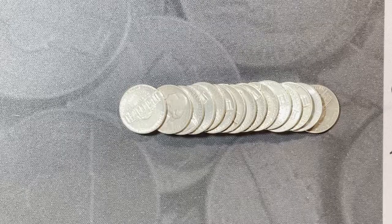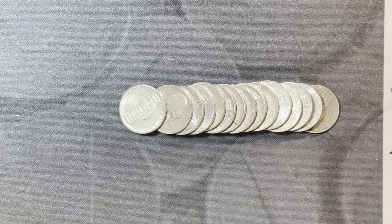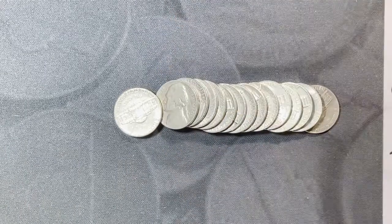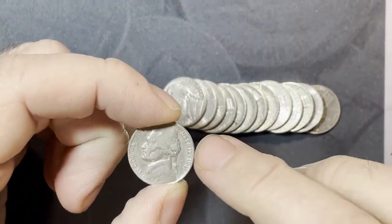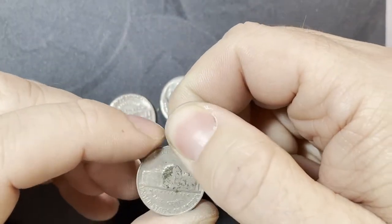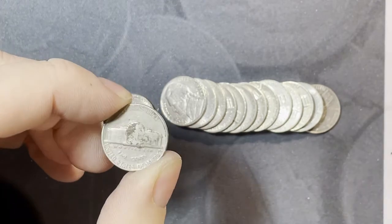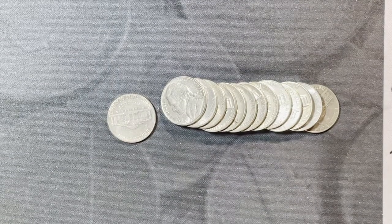We are on roll 10 and going through this roll, and we found a 41. First 40s of the box. Let's see if it has a mint mark. And it does not. So it's a 41 Philadelphia. So put us on the board. Oldest nickel so far, 1941.